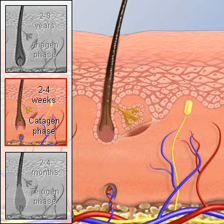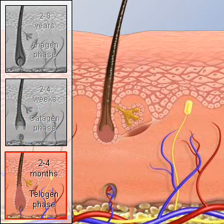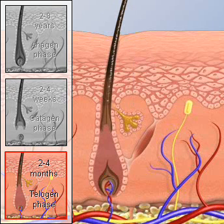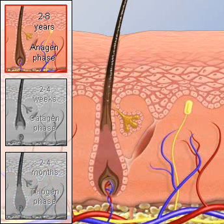The last phase of the growth cycle, the telogen or resting phase, lasts 2 to 4 months, while the dermal papilla is in a resting state. Following the telogen phase, the hair follicle reattaches to the dermal papilla and the follicle re-enters the anagen phase. As a new hair begins to grow, the old hair is pushed out of the follicle.